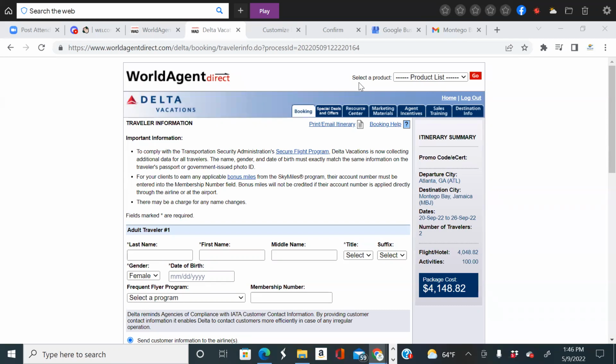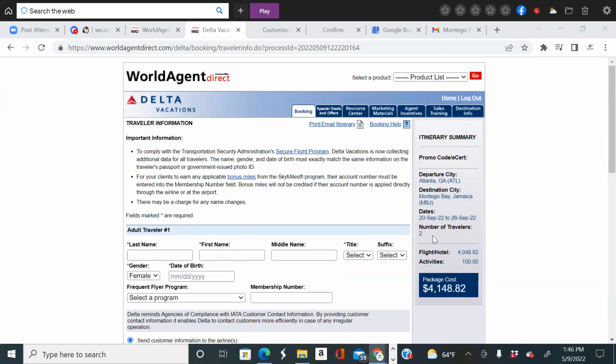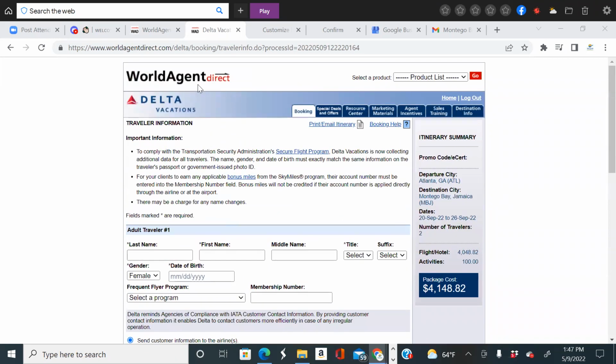So would that include leaving and coming back to the company? Maybe. Maybe Carissa, you might be able to use this. I'm not sure. You should give this a try. Yeah, I think that should include it. If you left and you came back, you should still be able to register for World Agent Direct.